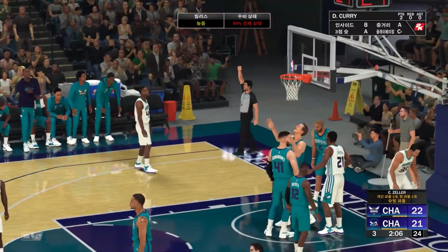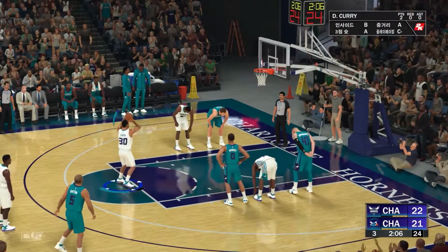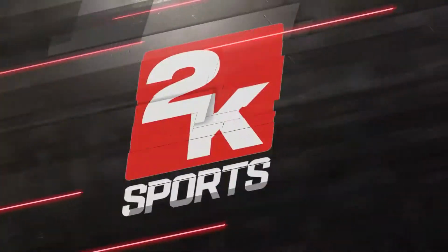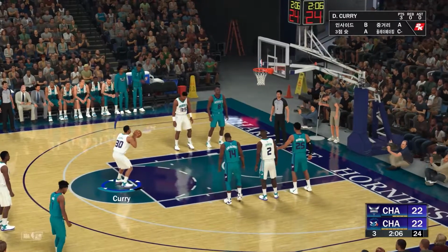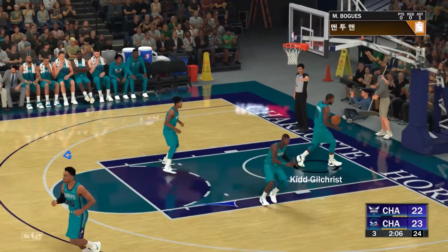Shooting foul as the whistle blows. He'll shoot 2 free throws. It goes on Cody Zeller. And Curry, just one of the more gifted shooters the game's ever seen. He's a clever guard with unlimited range, someone you must stay with at all times.